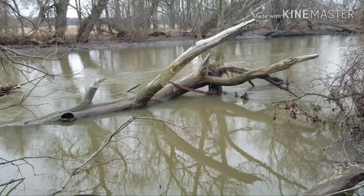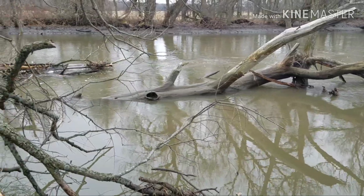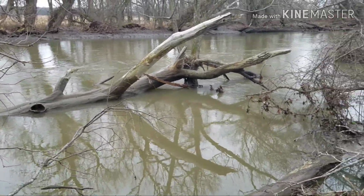I'm definitely going to put a fishing pole in here. Fish-like structure. This is a good spot. Try to find a bass underneath that tree.